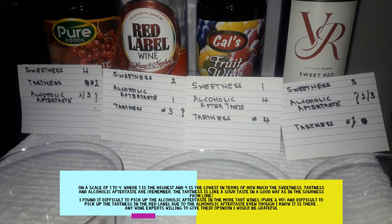I'm just telling you how these wines taste and how I think it would affect the taste of the Jamaican rum fruitcake, which I'm going to make with it. That's the only thing I'm judging them on, based on how I think they're going to affect my rum fruitcake. So the one which has the most tartness, you would use less lime. The one which is the sweetest, you would use less sugar. And the one which has the least alcohol, you will use some more rum in that one.